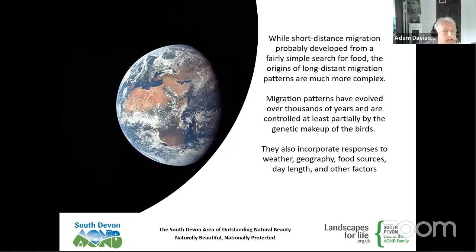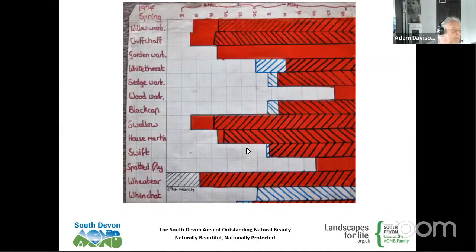I've been interested in bird migration all my life, and I was studying birds when I was a young lad. I did this graph in 1974. I was 13 years old, and I started to compare the arrival dates of our summer migrant birds. So this little graph shows the difference between the arrival dates between 1974 and 75. I used to bolt out of the school gate just to go bird watching. I was an obsessed youngster when it came to bird watching, and all of those different dates essentially show that 1974 was an earlier spring than 75.